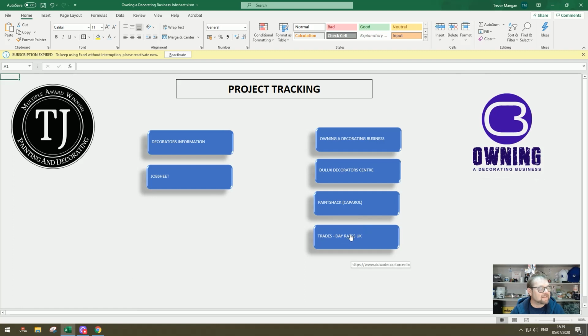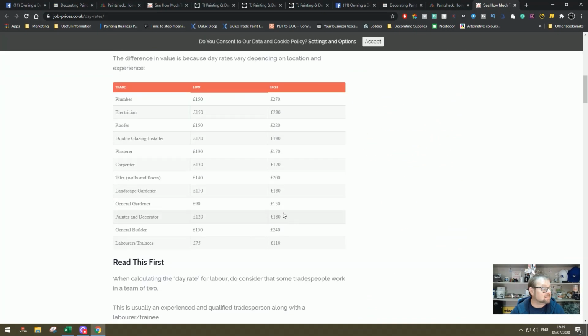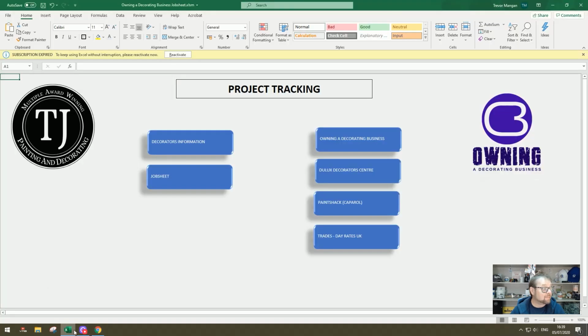And also I've added this tab here, which is UK day rates for different trades that may be useful, may not, but I just thought it might be helpful. Any other ideas you have for tabs, let me know in the comments below and I'll put them in. I just couldn't think of any more at the moment. So that's the little helpful tabs, and then over here we've got the interesting stuff.